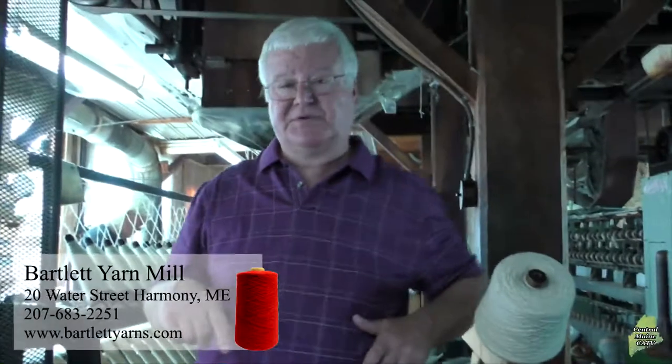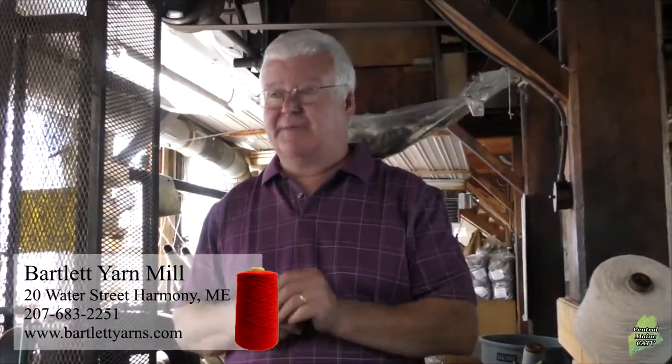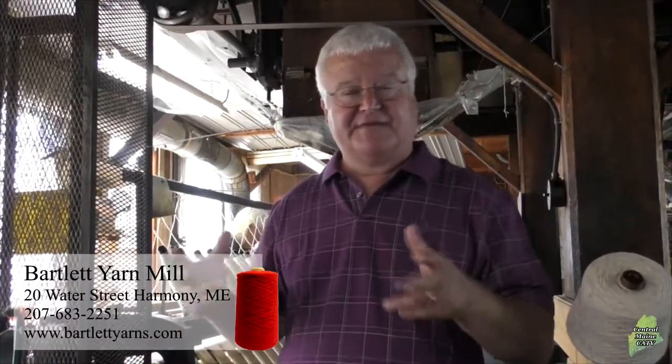Adjusting and picking was very much man's work, if you will. It was heavier, dustier, dirty, a lot of lugging things around. Up on the third floor with the spinning and carding, that was also very mechanical, a lot of adjustments need to be made, and getting greasy all the time. So that was definitely men's work.